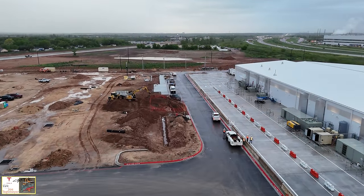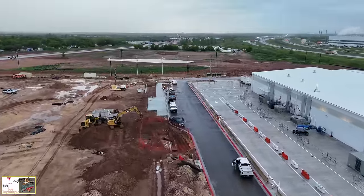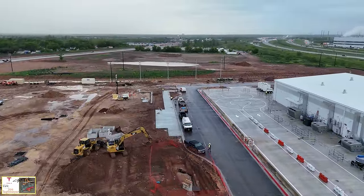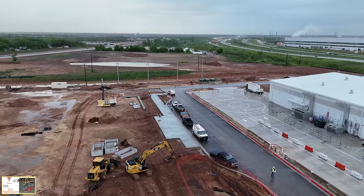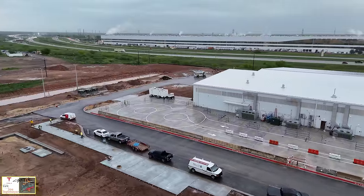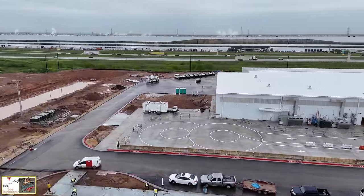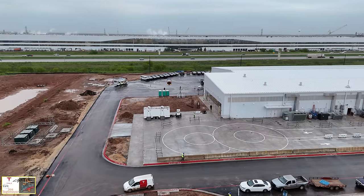On the right of the screen with those orange and white dividers, you can see the test track that is used for testing of the new vehicles. More trench work on the bottom of the screen next to the asphalt section, and a new section of concrete has been poured at the bottom of the screen as well. It looks like crews are starting to prepare to remove the forms.